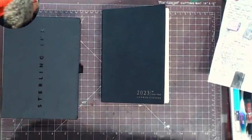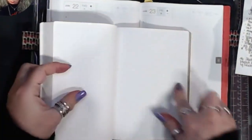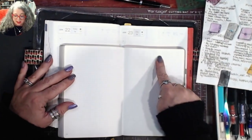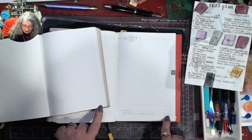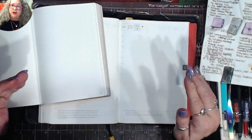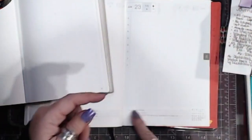Let's look at the Hobonichi Cousin. We're going to compare the paper. Pretty sure that the grids are the same size. These would be like the daily pages, and they are numbered, but we don't have any quotes. Now, this is the English version. I don't mind the quotes in the English version as much. I like to do a quote a day. This doesn't have a quote.